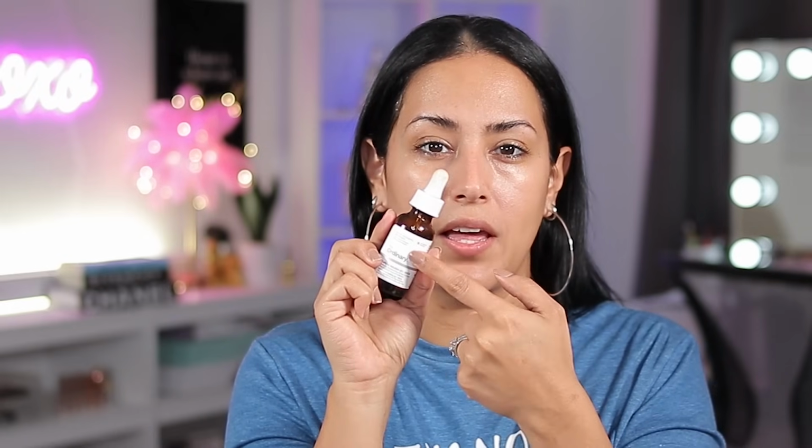This didn't come in the box, but I'm gonna apply it anyway. This is the Caffeine Solution by The Ordinary. It really helps with depuffing the under eye.